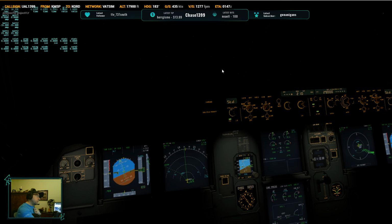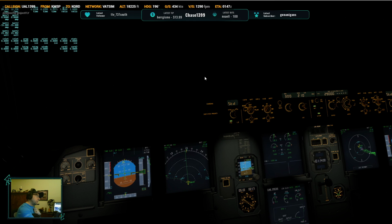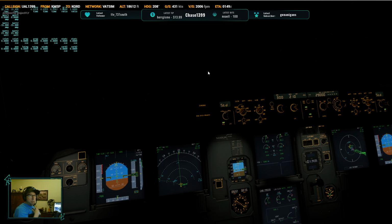He's turning me the wrong way, so I'm going to slow down. There's no point in going balls to the wall in the wrong direction, so we'll climb instead of going fast. We'll climb fast and slow down, since he has us basically going into a hold. Oh god.